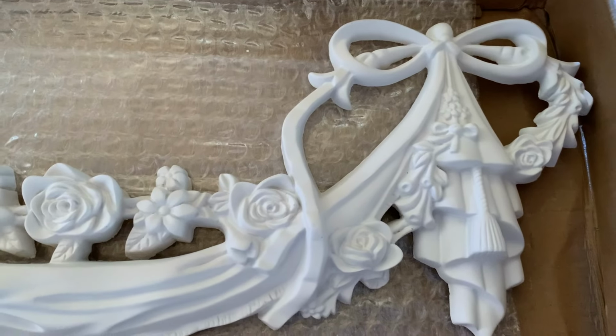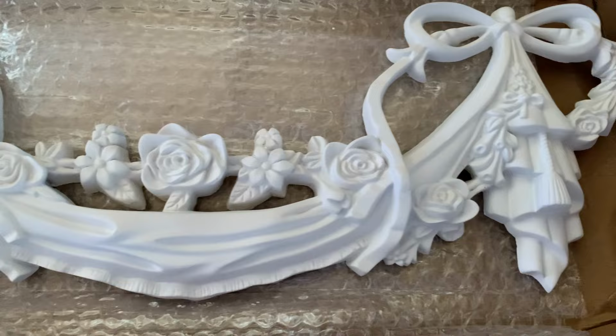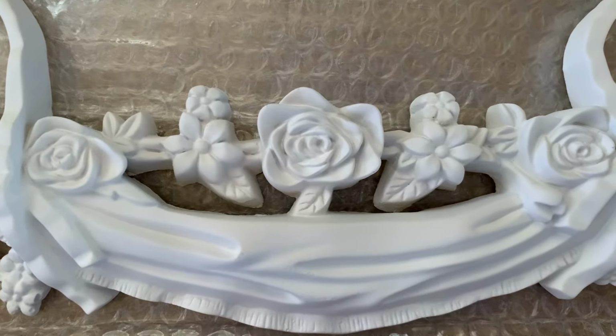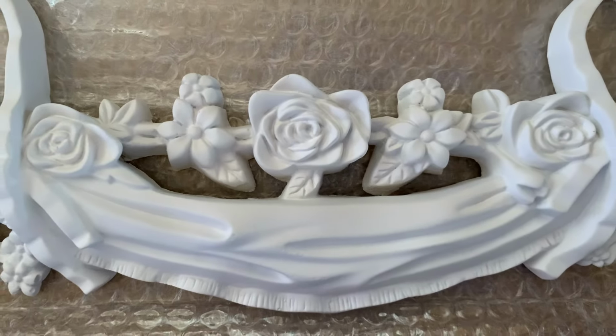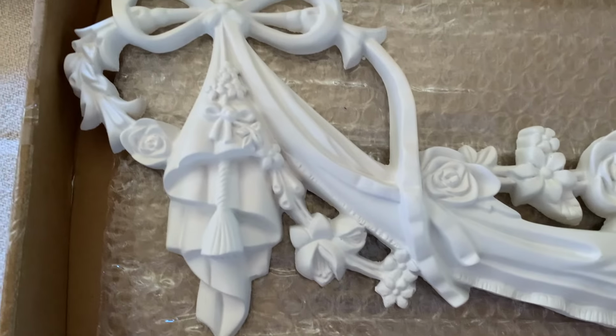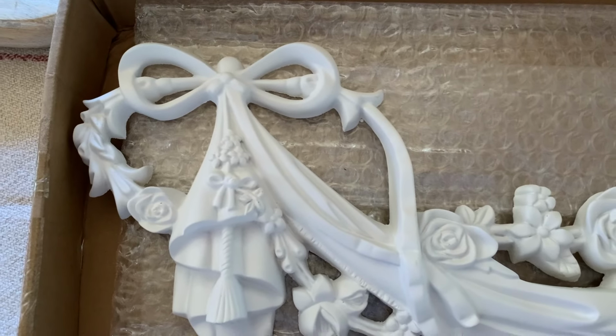This first item I want to share with you today is this beautiful furniture applique. It's so gorgeous. I have some ideas for this, and I think it's going to be absolutely beautiful. When I get this project done, it'll be a DIY project, so I'll have to share that with you later on when I go to do it.